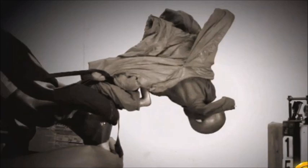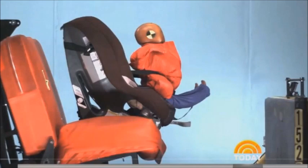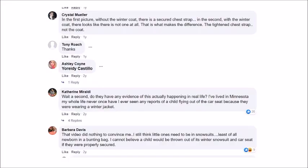But consequently, most parents viewing this clip, shown in the next slide, easily recognize that the test dummy is not strapped in correctly to begin with. The dummy clearly has a loose harness and an improperly placed chest clip. The problem, next, is that most parents also conclude that if they simply pull their harness strap tighter, the harness will pass the pinch test, their child will be strapped in safely and not fly out.